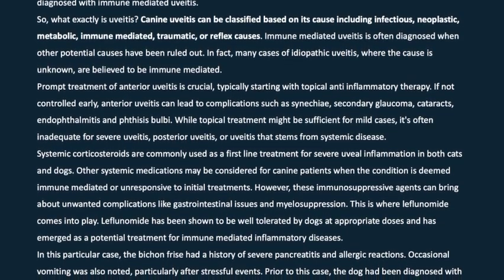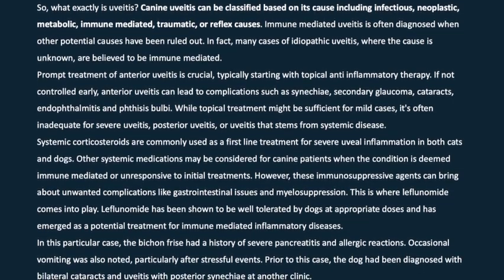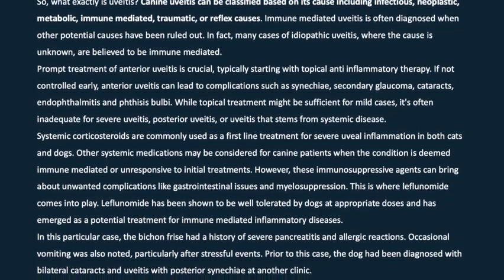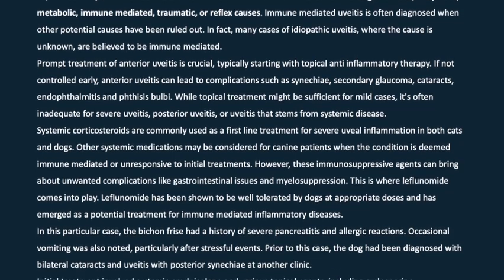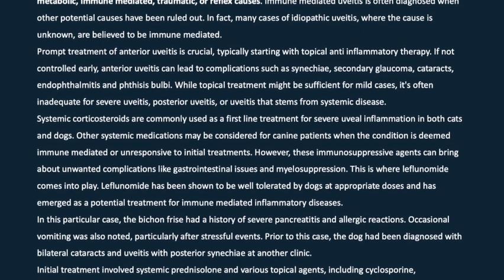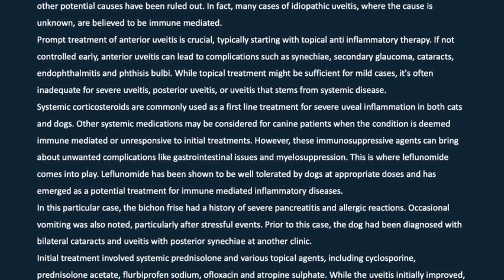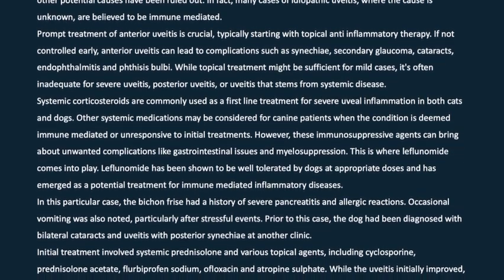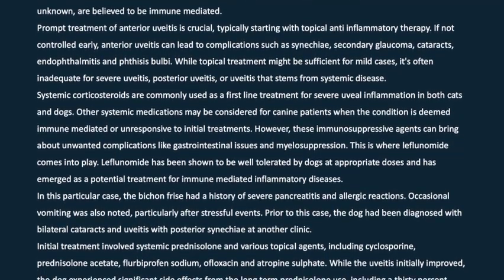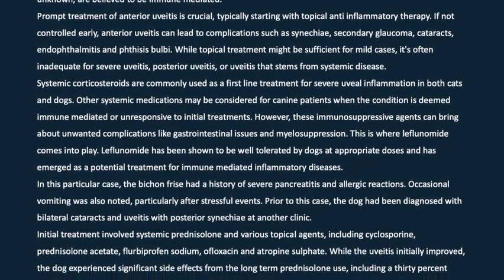stems from systemic disease. Systemic corticosteroids are commonly used as a first-line treatment for severe uveal inflammation in both cats and dogs. Other systemic medications may be considered for canine patients when the condition is deemed immune-mediated or unresponsive to initial treatments. However, these immunosuppressive agents can bring about unwanted complications like gastrointestinal issues and myelosuppression. This is where leflunomide comes into play.